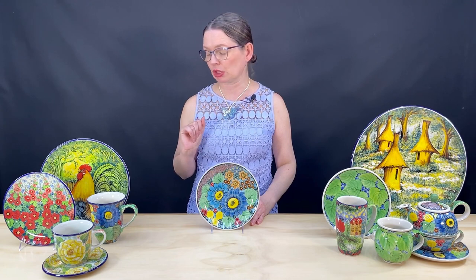So again, Ceramica Artystyczna limited edition is true limited edition. Back in the day, they would paint limited edition only once a year, and you could get them during the Ceramics Day in Bolesławiec. But last year they announced they are no longer going to make limited edition, and that is all. If you can find limited edition, just get it if you are a true collector.